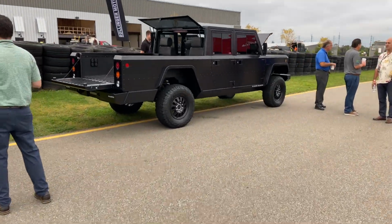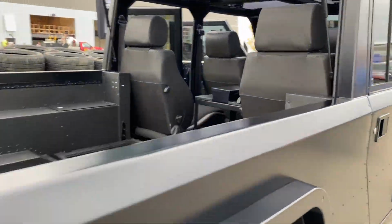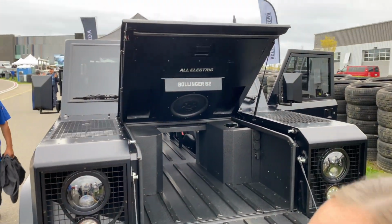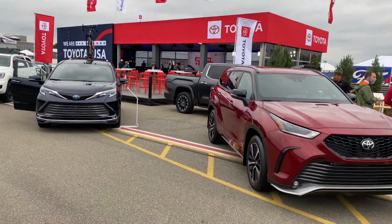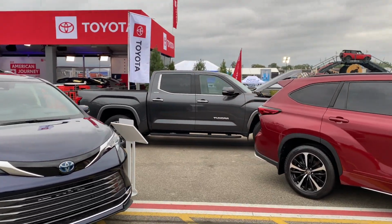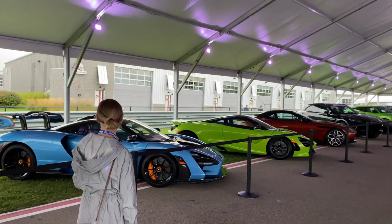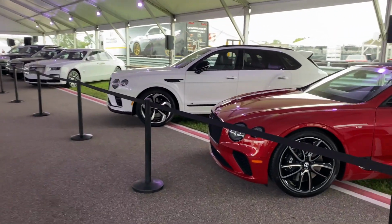Yeah, let's go see what this is. This would be cool to do. I think the Tundra is brand new. They just released it. Yep. I watched on TikTok. Oh, a Bentayga. I want one of these so bad.